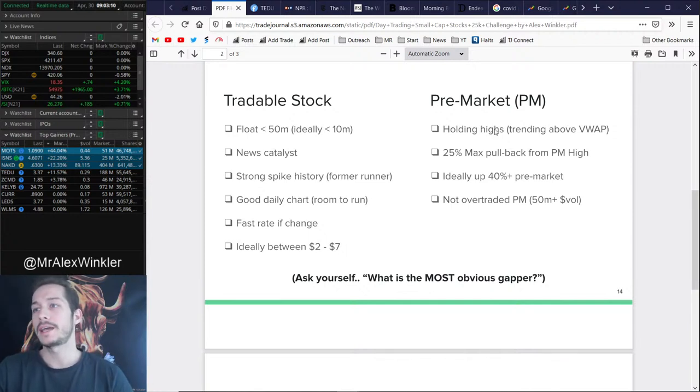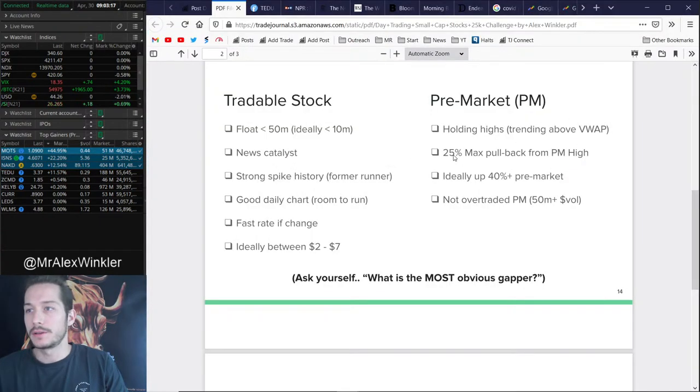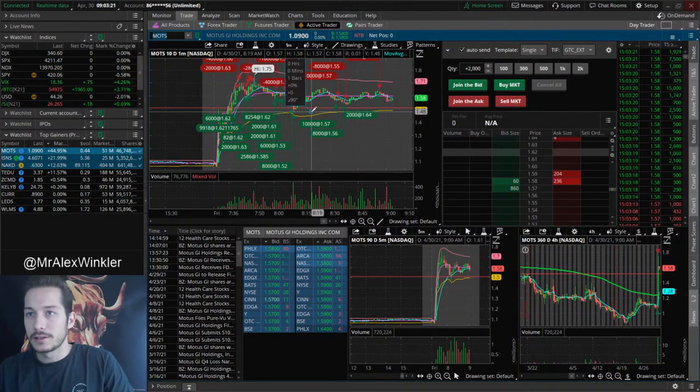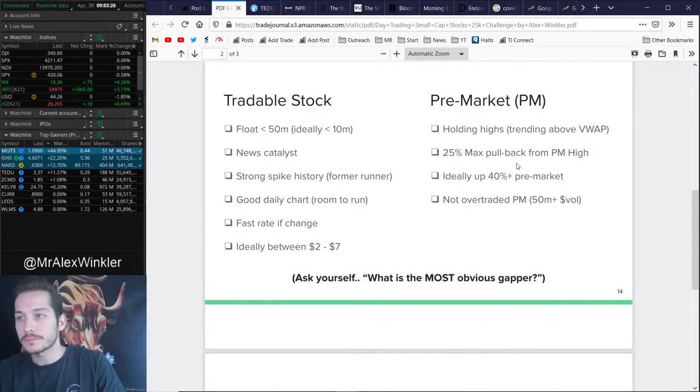It is holding highs. It's not trending exactly above VWAP, but it's trending above big time support, so that's also really good. Max pullback 25% from pre-market highs. It's holding this very well. It's only pulled back around 17%. Ideally up 40%. It's up 45%, so it's there, and not overtraded pre-market.